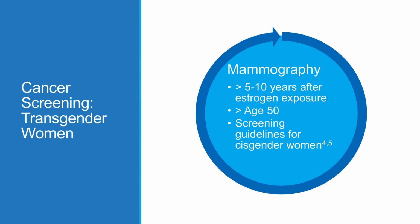It is also useful to know that most transgender women will have a prostate. It is typically not removed in male-to-female bottom surgeries or vulvovaginoplasties. While as obstetrician gynecologists, we may not be familiar with more recent guidelines for prostate cancer screening, as we typically do not see patients with prostates, we can recommend screening according to the regular screening guidelines for prostate cancer.